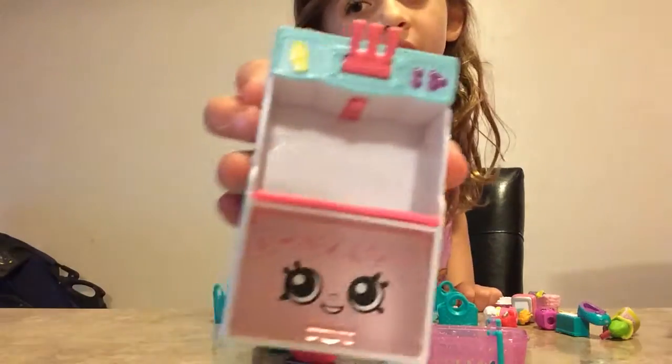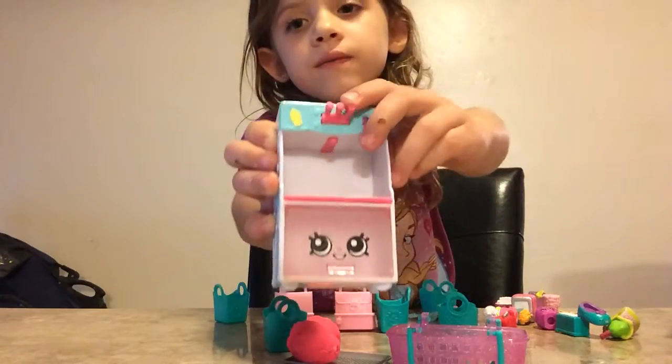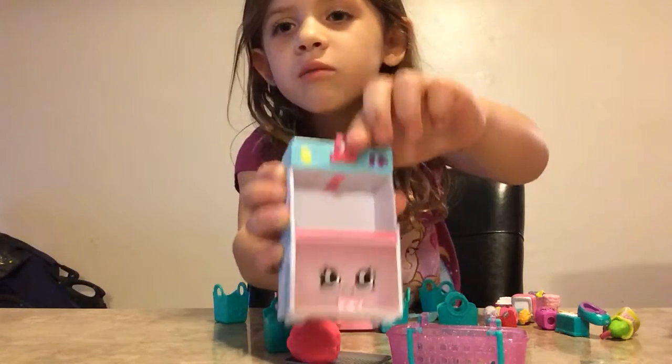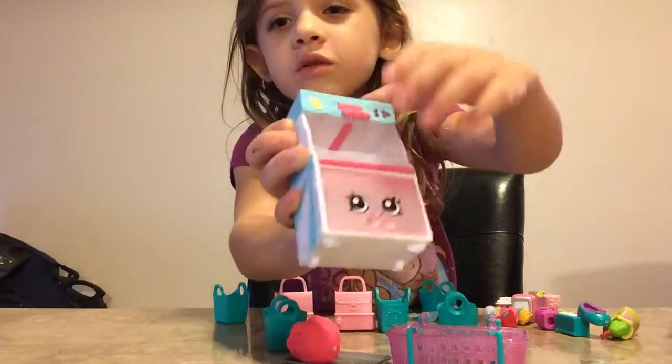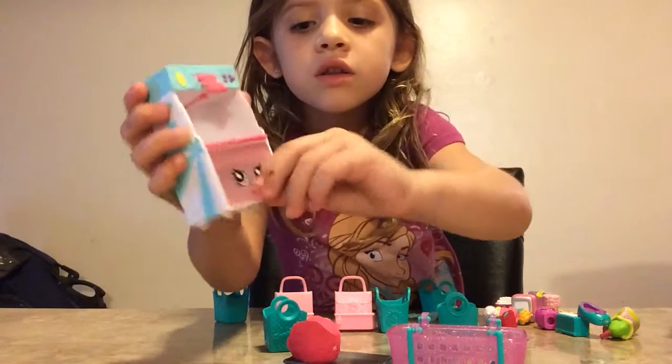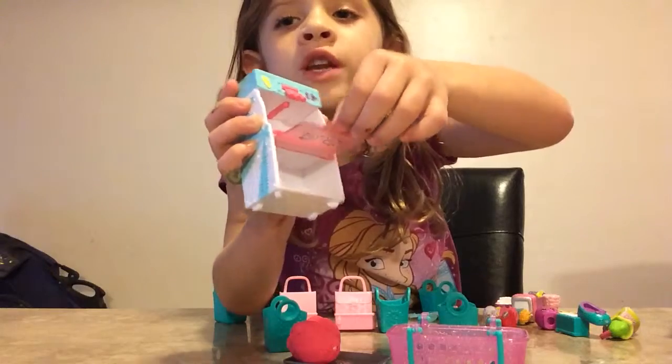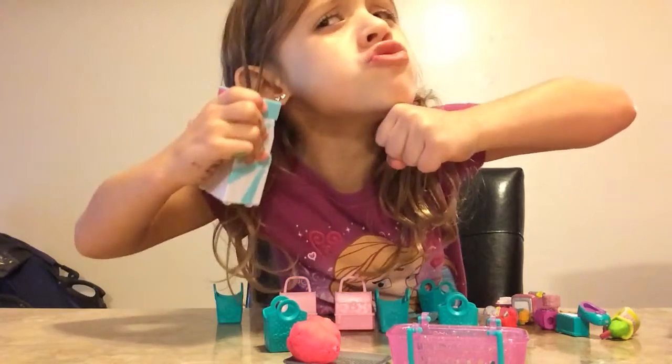Here is my ice cream thing, my ice cream server. Bend this down, up, down, up, down, and. This bird has a smiley face. Open refrigerator. Ah, cold!